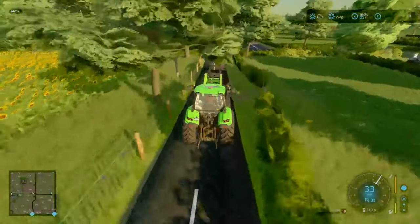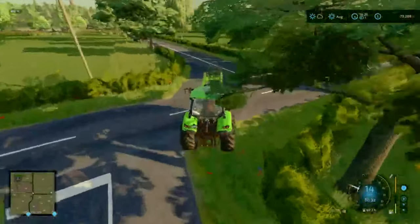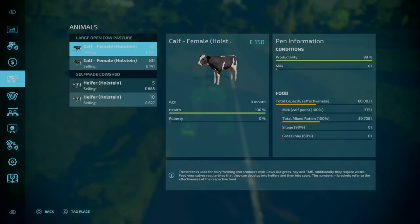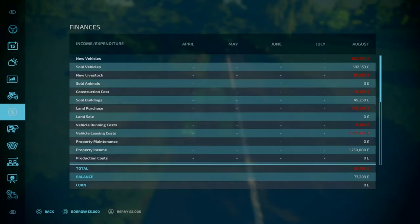Here we are still in August, as you see. Might as well update a little bit, because we've been doing some contract work in between the episodes, including that silage contract, which got us quite a bit of money in bales. Also, we did the harvesting contract, and we got a couple of grand extra in terms of crops and that.